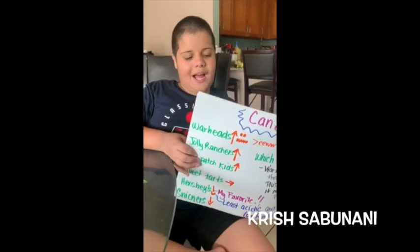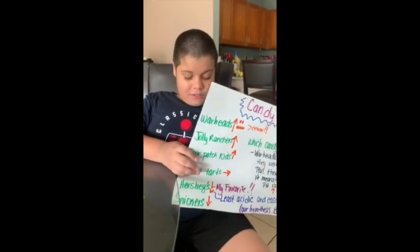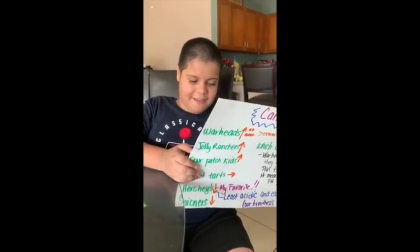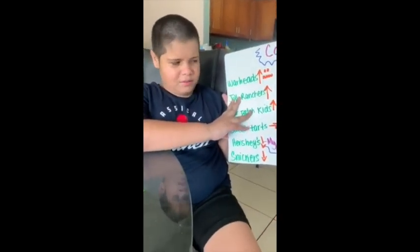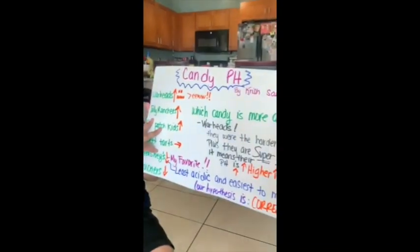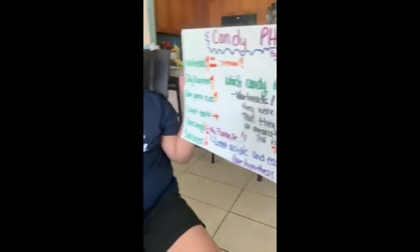Okay, so I did my science fair project on which candy is the most acidic, and we got six types of candies. Warheads, I didn't like them, and they are the most acidic. They are harder to melt, plus they are super sour. It means their pH is higher, and pH is like defining how sour it is.